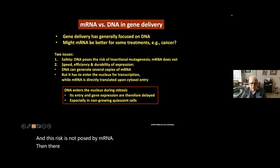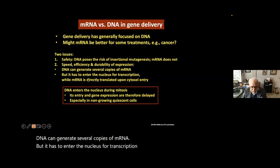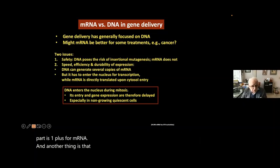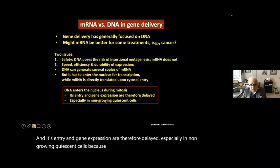Then there is the speed, efficiency, and durability of expression. Now, DNA can generate several copies of mRNA, but it has to enter the nucleus for transcription, while mRNA is directly translated upon cytosol entry. So this part is a plus for DNA, and this part is a plus for mRNA. And another thing is that DNA enters the nucleus during mitosis, and its entry and gene expression are therefore delayed, especially in non-growing quiescent cells, because they are not undergoing mitosis.